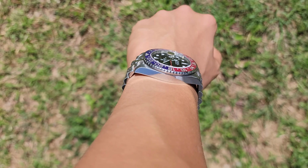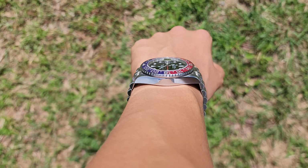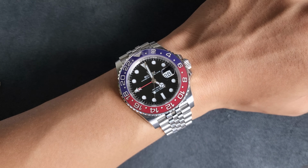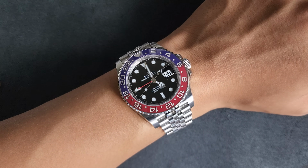My wrist size is 6.5 inches and there's a clear gap on either side of the watch head near the lug tips when worn, which is a bit of an eyesore. This does make it feel a little unbalanced on the wrist, and while it may look bad, in reality it doesn't feel as bad as it looks, but is definitely something to consider.